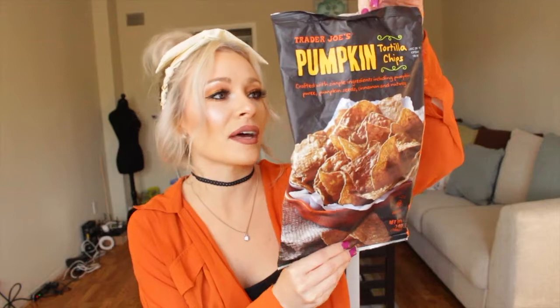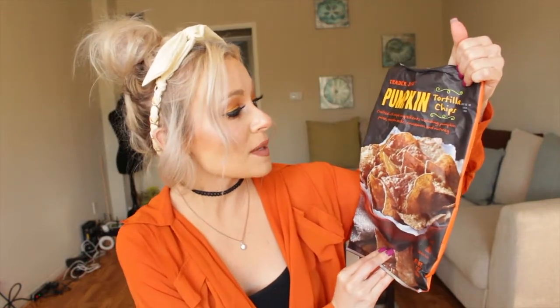Next up, another poser. I finished these, but I've been saving them for my pumpkin spice Trader Joe's haul. It's literally just the bag. These are the pumpkin tortilla chips. It says crafted with simple ingredients including pumpkin puree, pumpkin seeds, cinnamon, and nutmeg. If you don't like sweet chips, you won't like these because they do have a hint of sweetness.